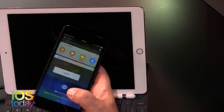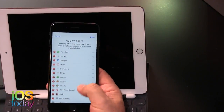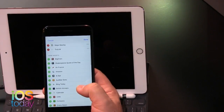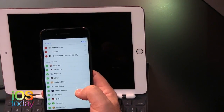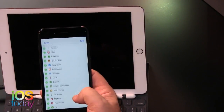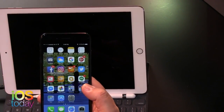I strongly suggest you go through your widgets and edit them. I even see two new widgets have been added. Remember we did the Shakespeare quote of the day last week? I've been having a lot of fun, so I'm going to add my Shakespeare quote of the day to my widgets. Once you really curate your widgets, you'll start using them more, and they become more useful. Everyone should curate their widgets. Curate your widgets, my friends.